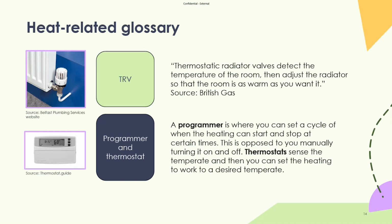When we're talking about heating, we're talking about being able to control heating. So again, something really important to make sure that people understand what that is. We've included an image here because sometimes people don't know what that looks like. And likewise, with a programmer or a thermostat, we know of lots of examples where you turn things on or off.